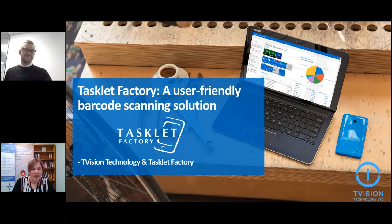Today, we're speaking with Casper from Tasklet Factory, and we'll be hearing all about how their user-friendly barcode scanning solution is used by a number of our clients and people in other sectors.